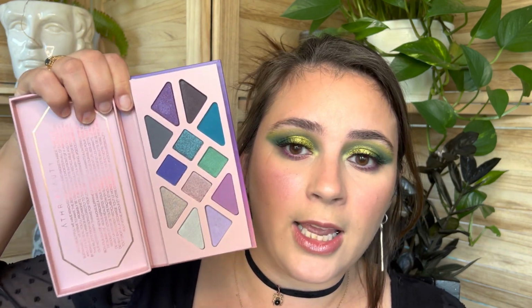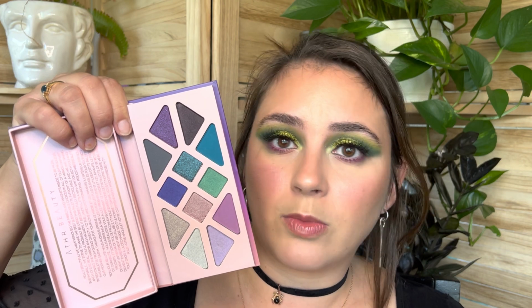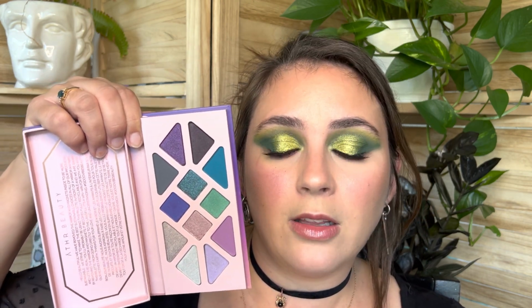It's a beautiful palette. This color story is really pretty. The shimmers are really lackluster. The mattes are gorgeous, and I just don't reach for it. So I'm going to declutter this. Like I said, I love the pan setup. I think it's really interesting. And I looked at this palette online for a while before I bought it. And I don't reach for it. I think if the shimmers were more impactful, then that would be a different story. But because they're not, I just don't reach for it. And so, bye.